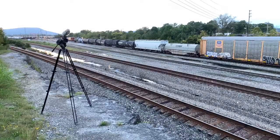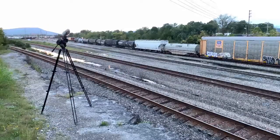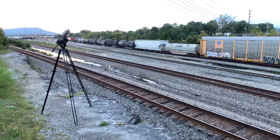I'm really hoping we get a freight train here pretty soon. I forgot to bring my radio. Oh man, always forget to bring my radio. Yeah, we need to get a thing where you can keep it in the car.